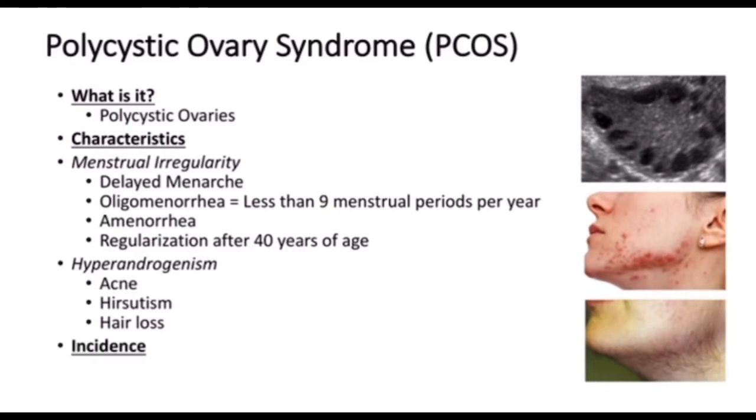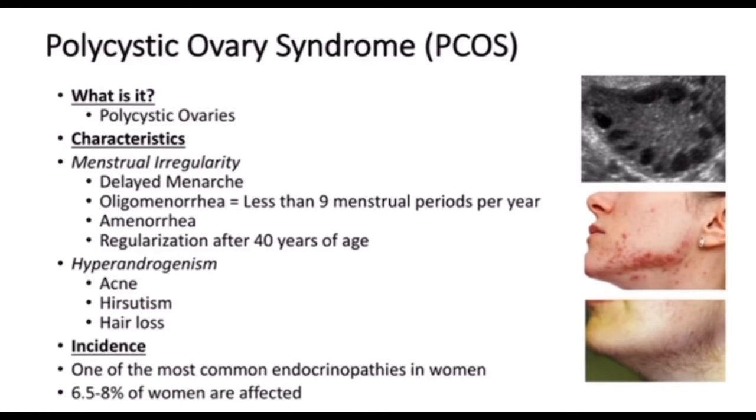Now, what is the incidence of this syndrome? Well, the incidence is quite alarming. It's one of the most common endocrinopathies in women, and typically about 6.5 to 8% of women are affected with this syndrome.